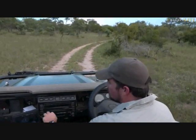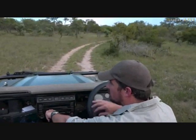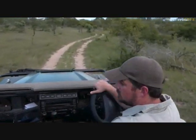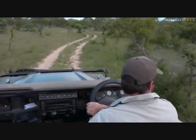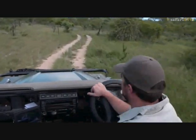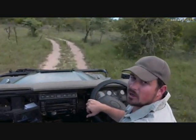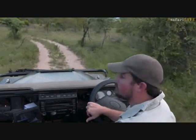I'm sure there will be some more of them around here. They are normally in small groups together. Very seldom will you find them just on their own like that, particularly a female. The males often will spend time on their own, but females generally in small groups. I'm sure there'll be some more around here. But while we carry on our search, we're going to go back to James and see what he's got in store for us.